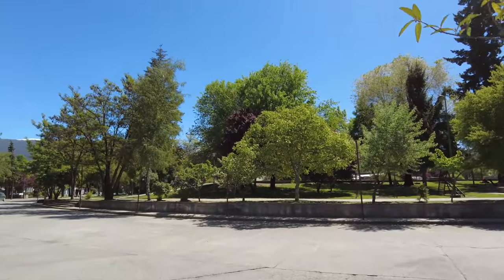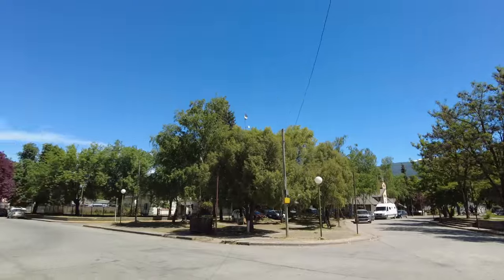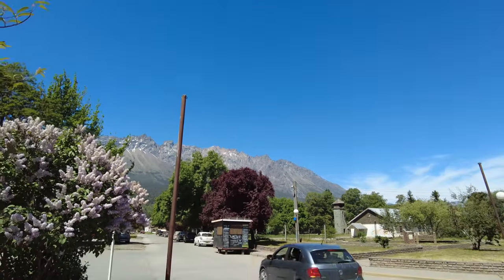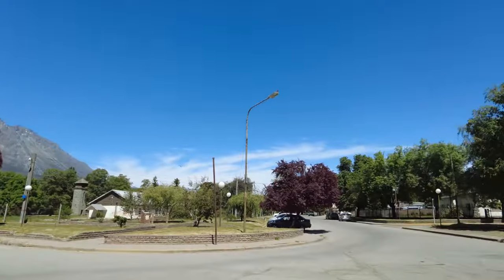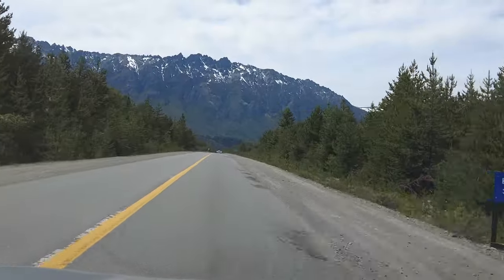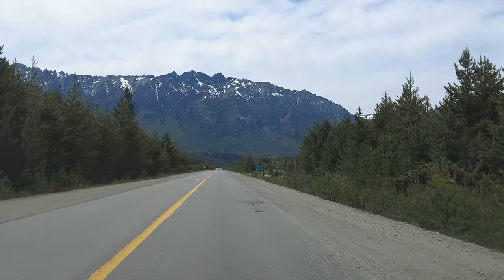Maybe even check out El Bolson. Just head out and see the rest of the province. See those beautiful mountains out in the distance. It's worth it. It's definitely worth it. As far as this video is concerned, we're heading back up to Bariloche, and we will see you when we get there.